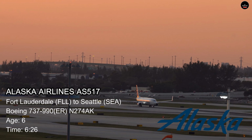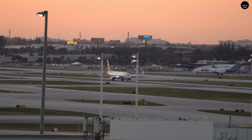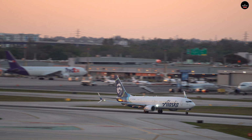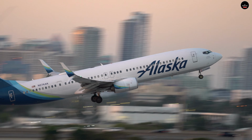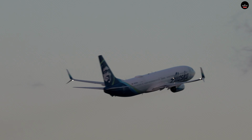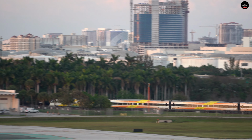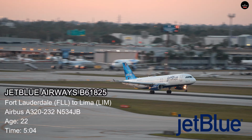Alaska Airlines 517 heading to Seattle. I guess my biggest regret today is missing the A330 that came in. I saw the Hard Rock here, United was here this morning. Overall, I cannot complain. Several special liveries and of course one of the bucket list catches. Oh, Alaska behind the building. The train running through. I believe this is the same one, the Brightline that runs Miami up to Orlando, that we saw in Orlando a few weeks ago when we were down there. JetBlue.